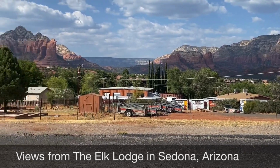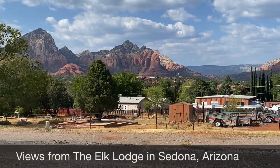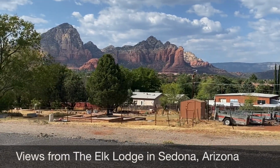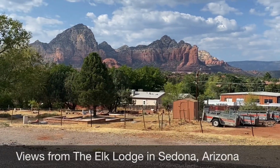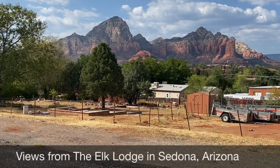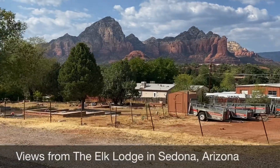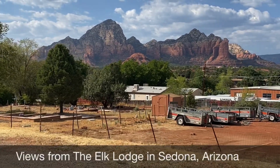Now you can say, yeah, this is a parking lot, it's not like a campground and all that good stuff. But you know what though? It does have million-dollar views. So that's a debate that you need to have with yourself. What do you want to do? Do you want to have fantastic, phenomenal views that you're going to have in your memories for a lifetime?